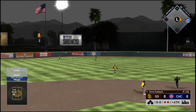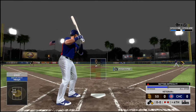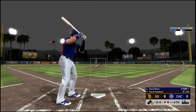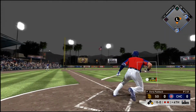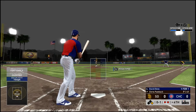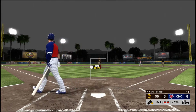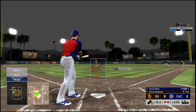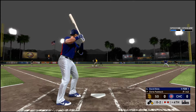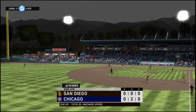Into center field, line drive, base hit. The third baseman, to the plate now, David Bote. As he'll go after the first pitch and bounce it into foul territory. A base hit in his first trip. Another one fouled off, and he's quickly behind 0-2. Now a check swing, but that's in there for strike 3 anyway, and the inning is over.